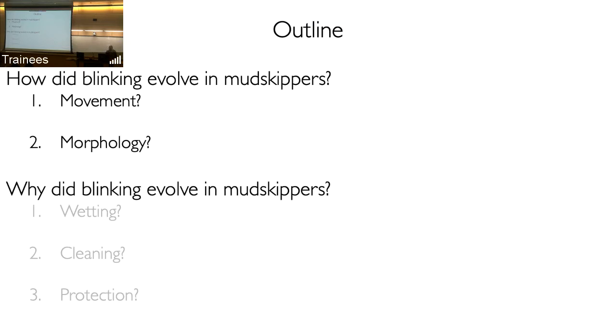Next, we'll focus on determining the functions of blinking in mudskippers, and based on what we know about blinking in humans, we're going to specifically test the hypotheses that in mudskippers, blinking functions to wet the eye in the corneal surface, clean the eye from foreign debris, and finally protect the eye from puncture by foreign objects.